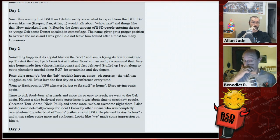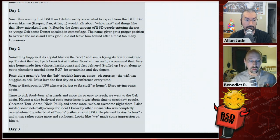Okay, fine. Day 5. While the weather had to decide what next, he rushed to the venue just to catch Reyk's talk about VMD. And afterwards, it was MSTP from Philip Paeps, which was very interesting. And OpenBSD should also look into it. So as a project, there's some cross-pollination going on there.